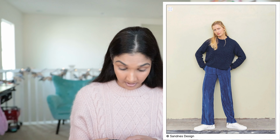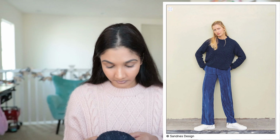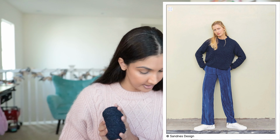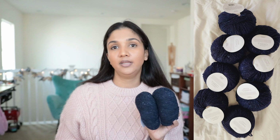It is 80% extra fine wool, 20% cashmere, and there is tweed in it. So it doesn't actually say. But anyway, this is a sport weight yarn, but the needle recommended is 4mm needles for the majority of the knitting. So I have not worked with this yarn before.